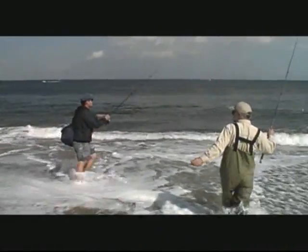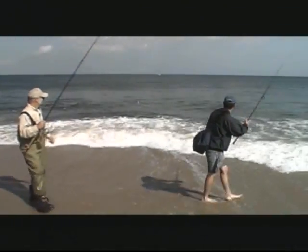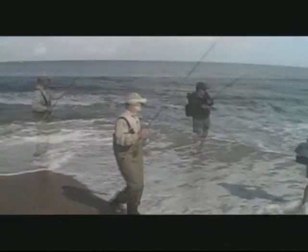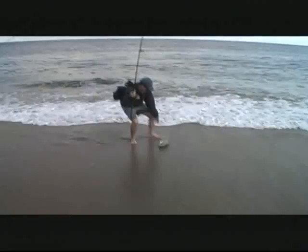All right, I may have to come in front of you here, Bob. All right, come on. There he goes. There he goes. Come on down. He's cooperating real nice, and that's an albie. Wow, that's unusual.